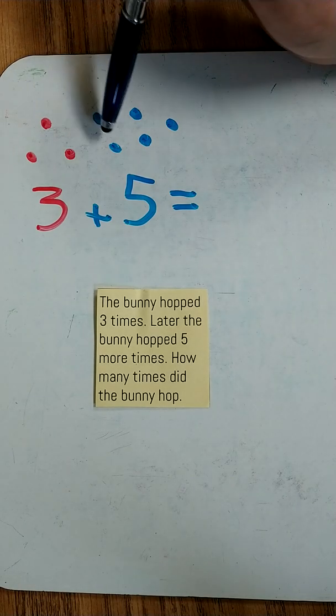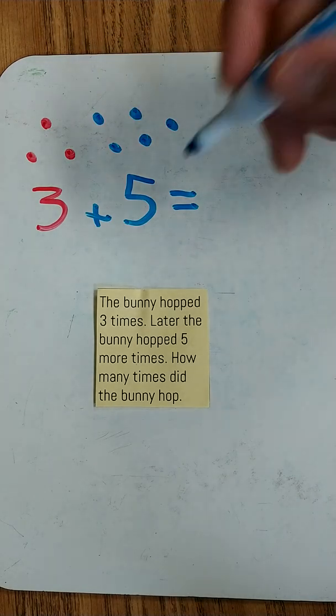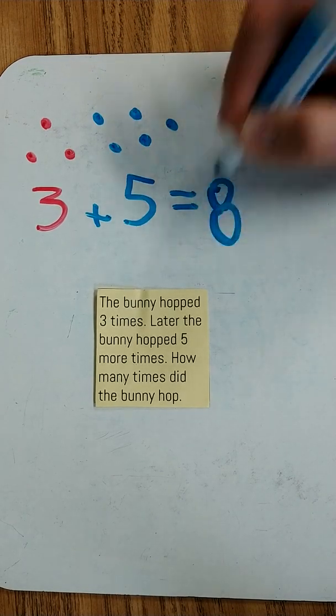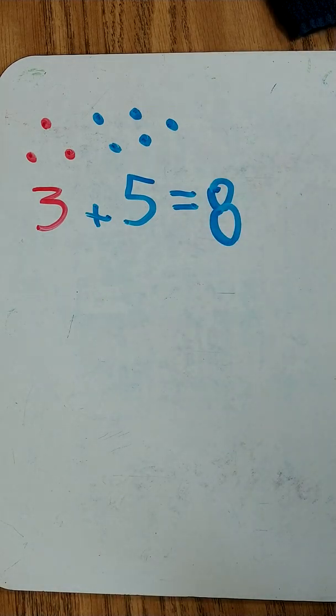1, 2, 3, 4, 5, 6, 7, 8. There were 8 times the bunny hopped. 3 plus 5 equals 8. And we know that from our flashcards.